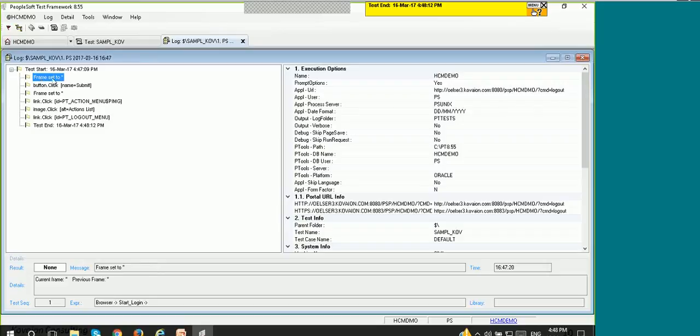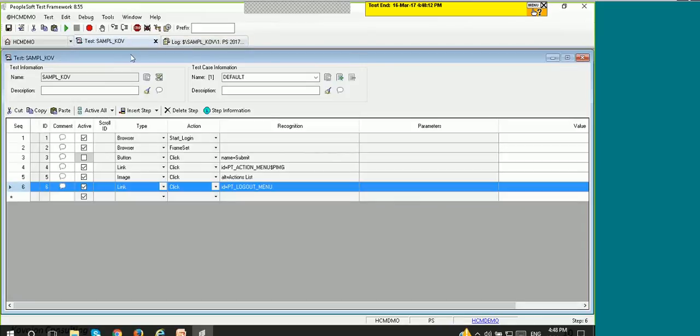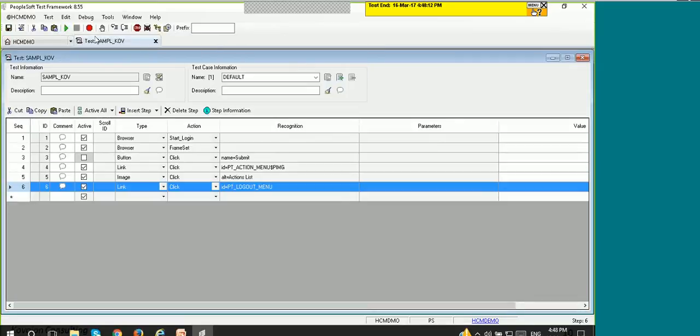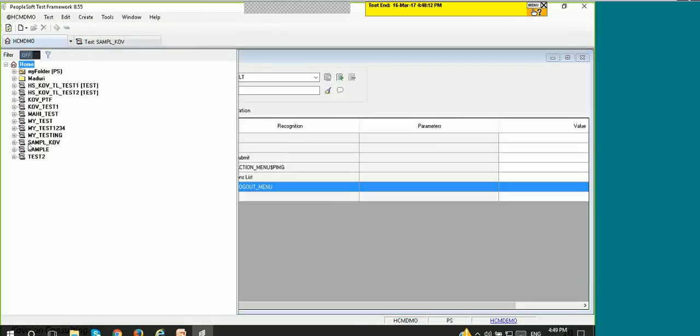Here it is in normal flash, which means it got successfully executed. If it got some error, it will give the red flag. If we open this and want to execute again, it will override the same log file. Otherwise, if we close and run again, it will create a second log file in the script. Here we can see our script. This is how the log file and the test script will be shown.